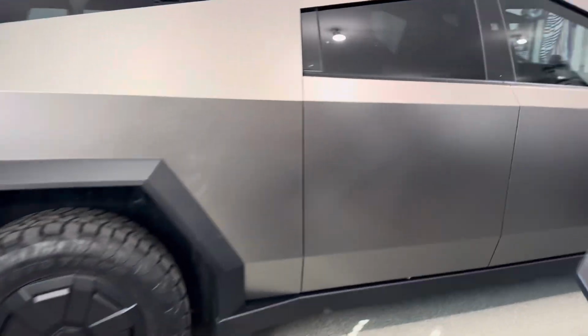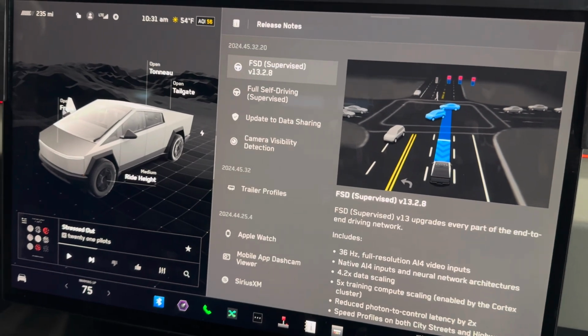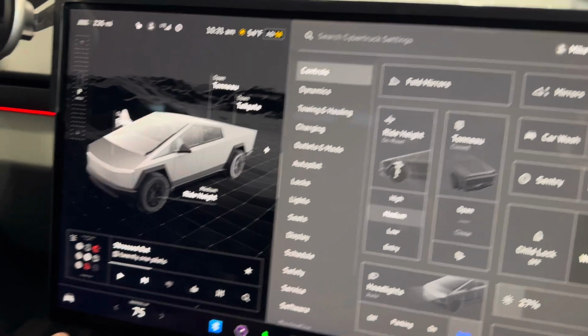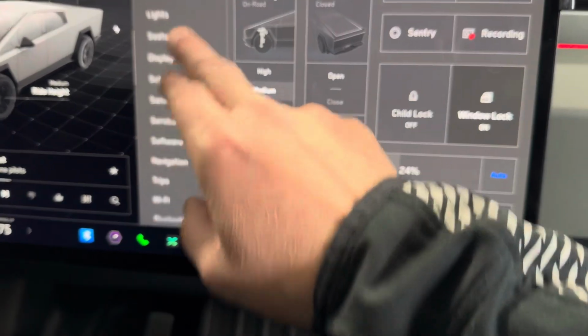All right, let me show you over here on my Cybertruck. Cybertruck has a little different situation. Now the Cybertruck has a free trial of FSD. I didn't pay for the full self-driving. I'm not paying monthly for it. So here's what I want to do: I want to go to the control panel, and then I want to go to software.